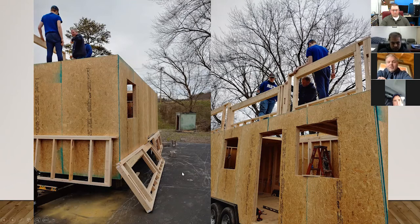But as you can see in the picture, we have the walls already framed, and we're getting ready to lift those walls up and put them into place. And then in the picture to the right, they've already brought the front walls up, and they're fastening them down to the second floor. So it's great for the kids to learn this. It's just fantastic.